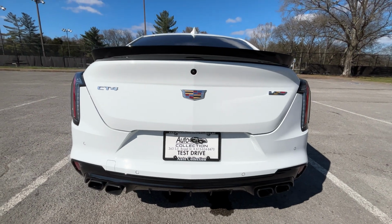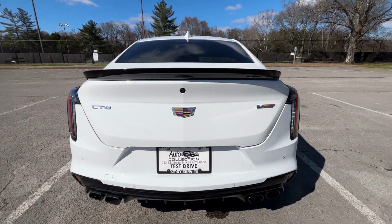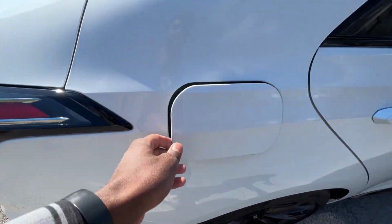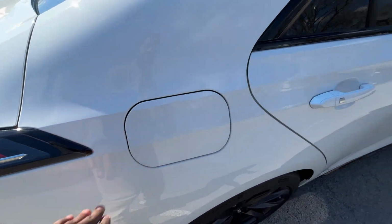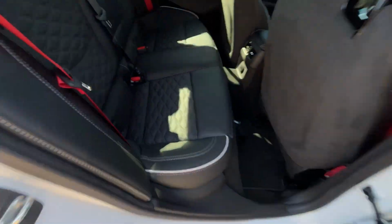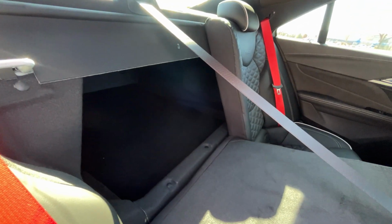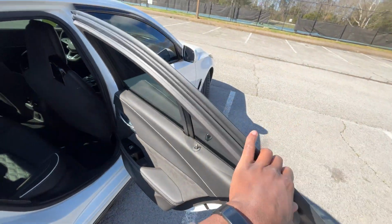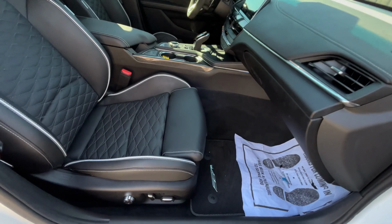And there's a view of that beautiful back end there, dual exhaust, great sound. And then we have the LED tail lights too. Just a really good look for the CT4-V. Fuel filler there. Then if you ever want to fold the seat down, you just pull up here, which you probably will because you probably won't have anybody in this back seat, but you could fit smaller kids back there if you need to. This is just, it's no SUV, so.